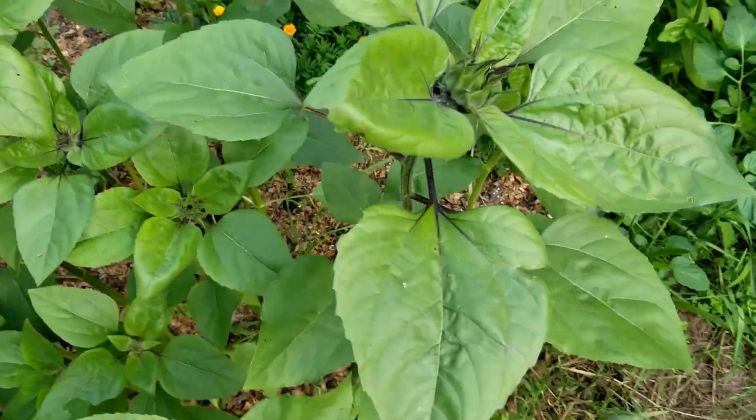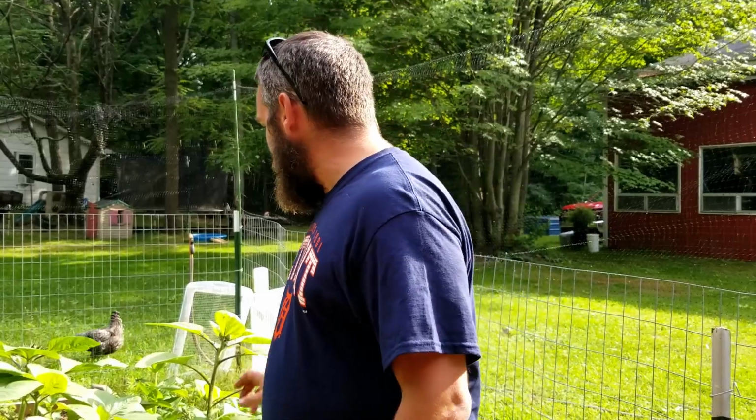Right here we got sunflowers. And I didn't even know Candace planted these until they got about that tall. I'm like, I think Candace planted some sunflowers there. So they're actually looking really good.